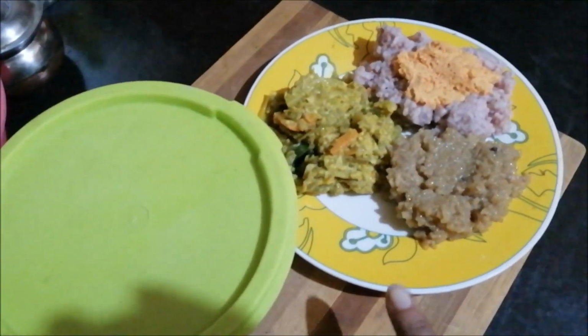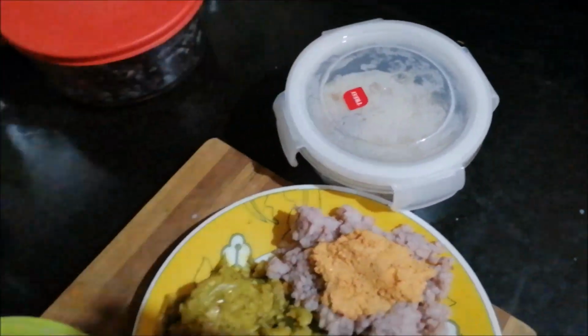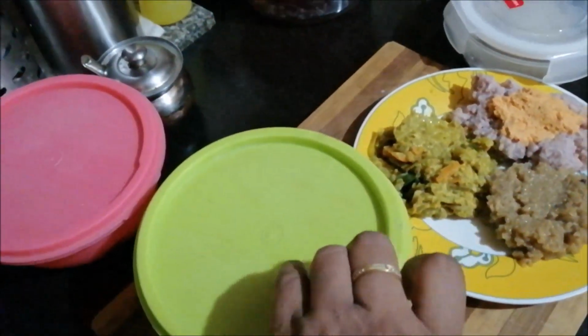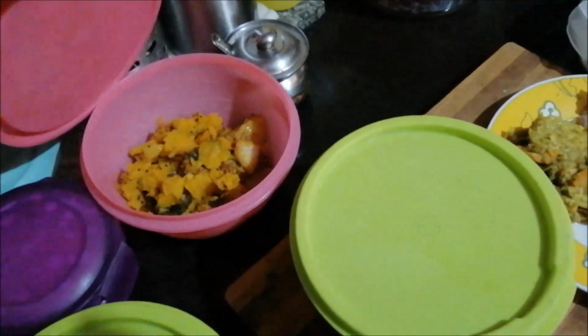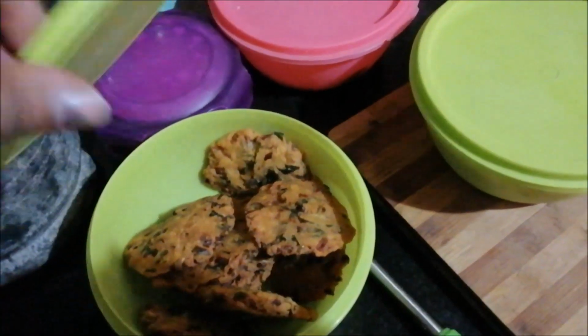Now here are my boxes which have come from my mom's house, and my neighbors have also shared their bit of goodies. So lots of food here. So sambar, this thing. So I'm sorted for the day. No cooking. Tomorrow is also taken care of actually. So much sambar and vadas and everything here.